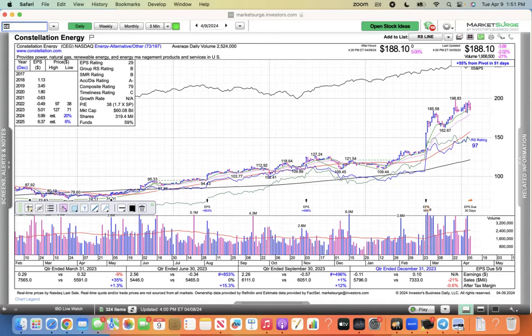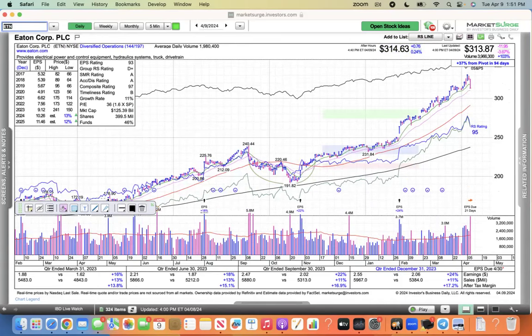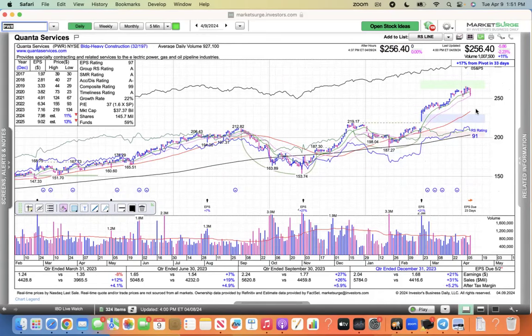I mean, General Electric's had a big move. You saw some selling today. Even the great Eaton, ETN. It's been a monster move and now it's sliced its 10, just weakness, so a lot of people getting chopped up in winners. So, you got to be careful out there. Qantas Services been a big winner, pulled back, sliced its 10 today. So, yeah, my stocks are sucking bad.